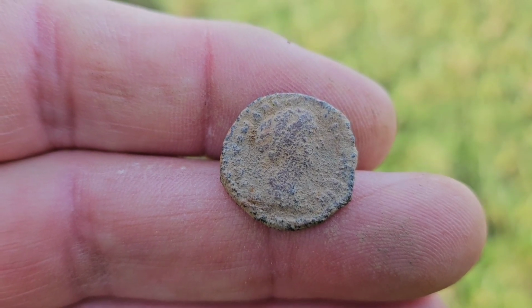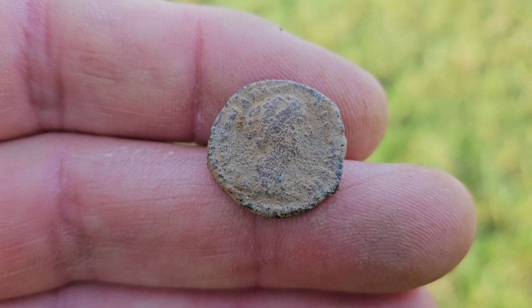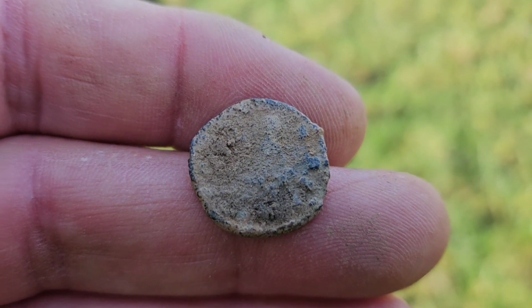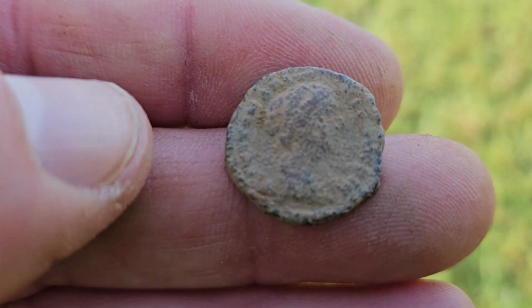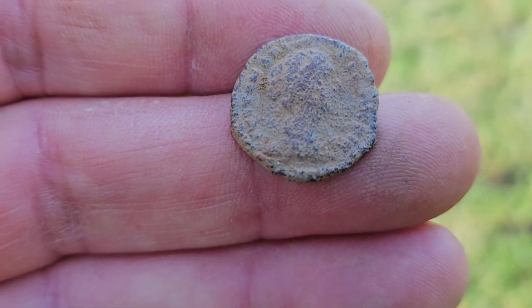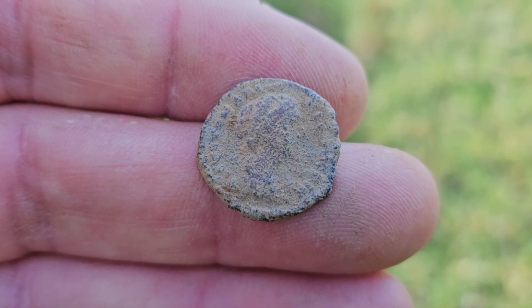Now that is a denarius, folks, and it's got a layer of crud on it that needs removing, but underneath that will be a nice coin. And you can see a seated figure there in the back, but that is a typical Cumbrian denari in all its glory. So there you go, folks. That's the first decent silver ancient coin of the day.